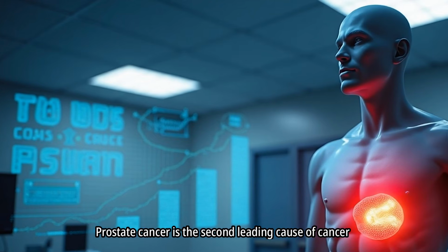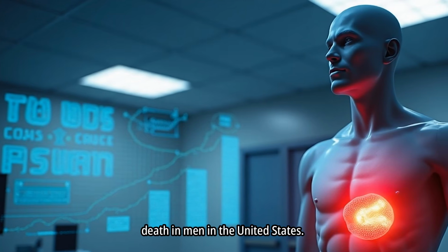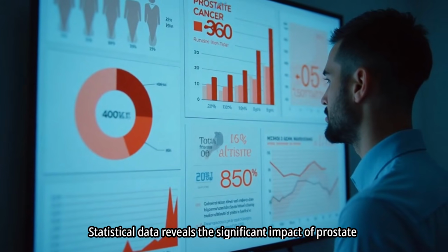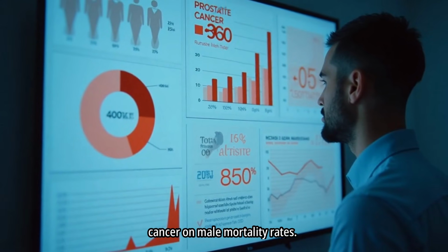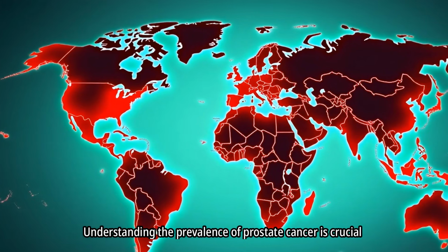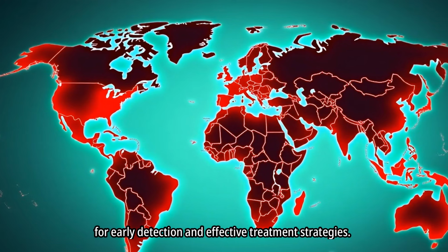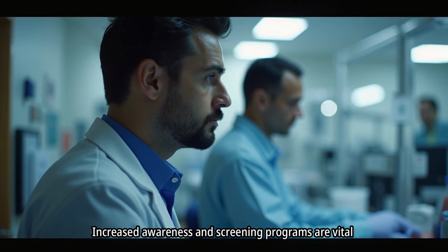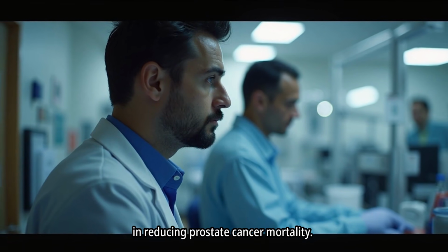Prostate cancer is the second leading cause of cancer death in men in the United States. Statistical data reveals the significant impact of prostate cancer on male mortality rates. Understanding the prevalence of prostate cancer is crucial for early detection and effective treatment strategies. Increased awareness and screening programs are vital in reducing prostate cancer mortality.